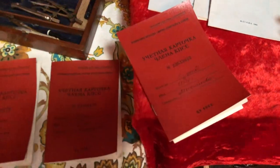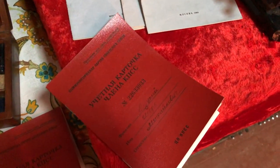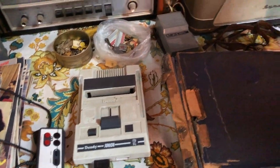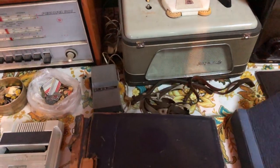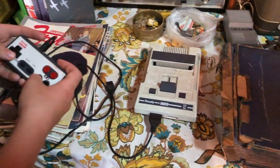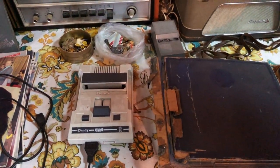Those were the documents that were as important as your passport or your ID. They were your documentation that you were a candidate or a member of the Communist Party of the Soviet Union. Very important papers. Here is the video console Dandy, where you have the game cartridges that you need to switch up and play. I know my mom and everybody grew up on those, and I kind of saw those, but I don't think I've ever played one.